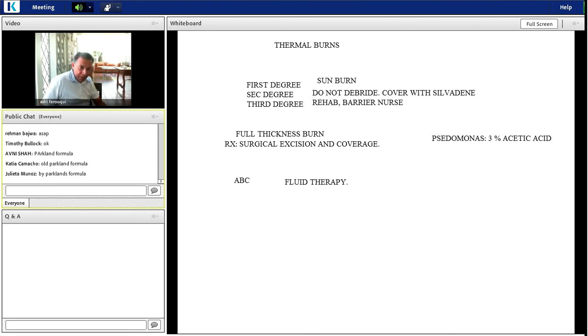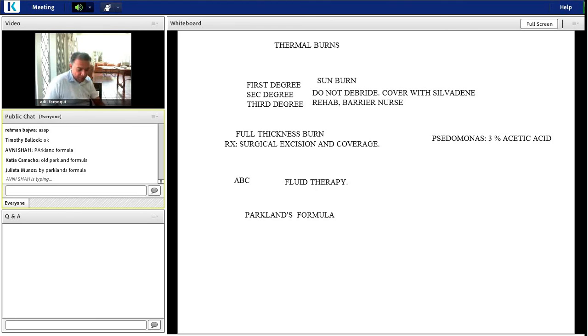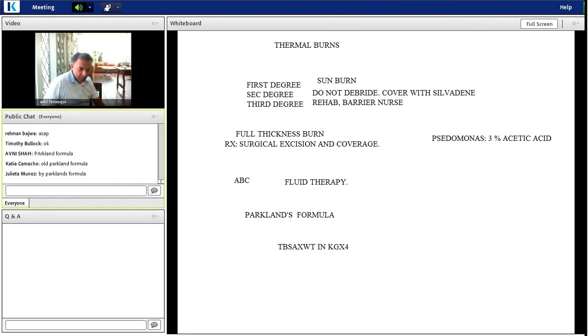Parkland's formula states that total body surface area burnt multiplied by weight in kilograms multiplied by 4. Okay, so total body surface area burnt multiplied by weight in kilograms multiplied by 4. And whatever value comes, you divide it into 2 equal parts and give the first half within the 8 hours from the onset of the burn and the second half in the remaining 16 hours. So Parkland formula basically focuses on rehydration therapy in the first day post burns.